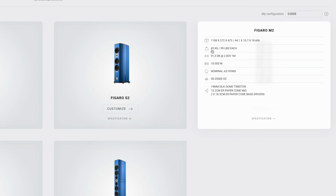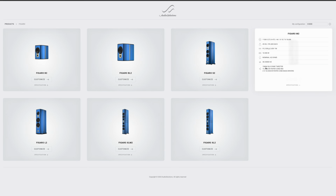a great middle ground speaker because, as you can see from its specifications, it has good sized drive units, a pretty high sensitivity, making it a flexible speaker, and at 45 kilos each, there is some serious heft there, which is often a good sign. But let's crack on with our customization.